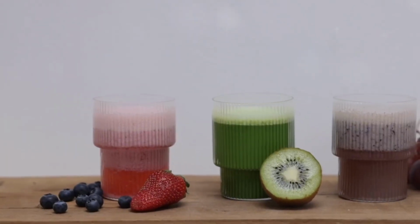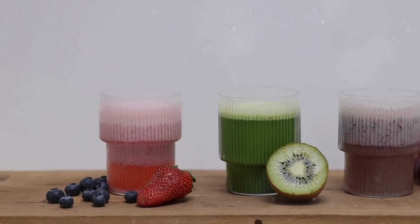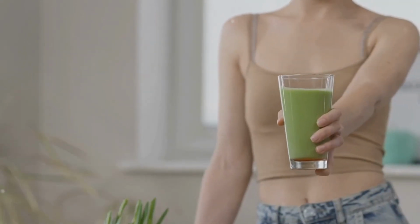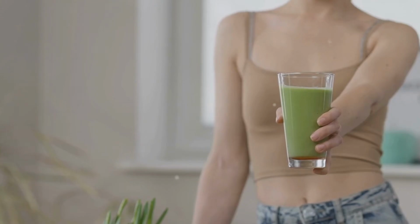Today, we're diving into the amazing world of health drinks. These aren't your average sugary concoctions. We're talking about nutrient-packed powerhouses that can seriously upgrade your health game.